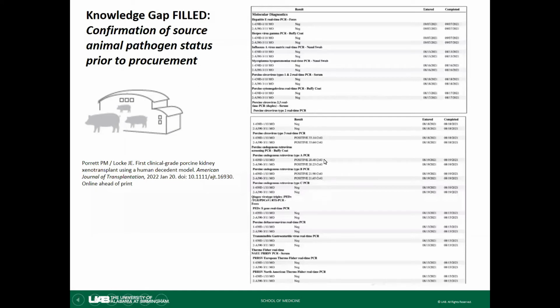It really showcases for you our testing strategy to survey for a variety of pathogens that could potentially threaten both the pig health and, very importantly, a human recipient's health. We have negative testing for PERV-C. There is positive testing in our pig, as there is in almost all pigs, for PERV-A and B, and you'll see that result again in a moment.